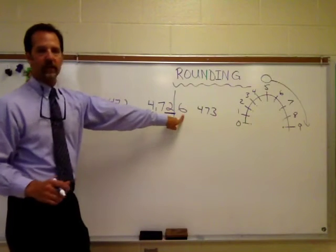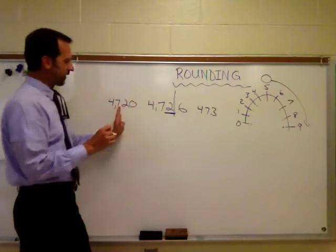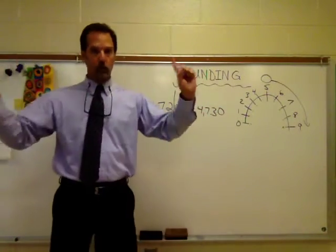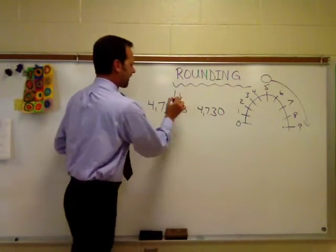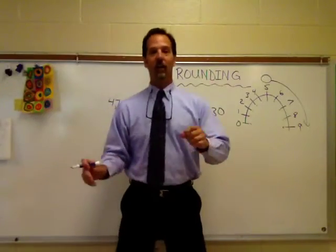Now, we have to replace the 6 with a 0. So now we have 4,720 and 4,730. Those are the two numbers that are in between. And now we're going to put our arrow over the 6, the number that's to the right of the line. We're going to go to our hill.